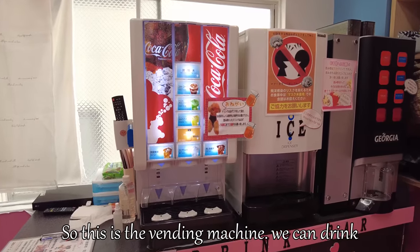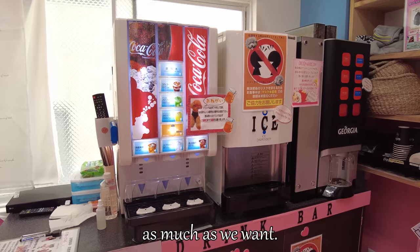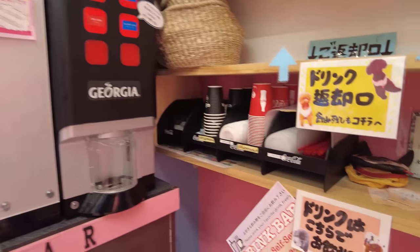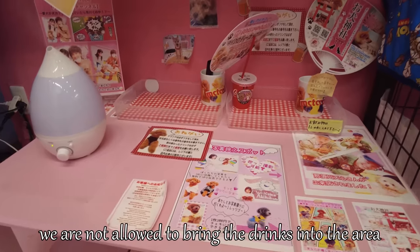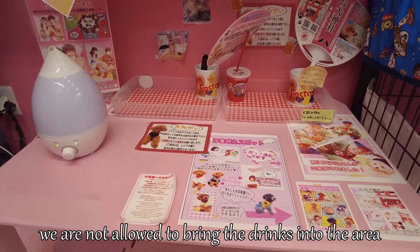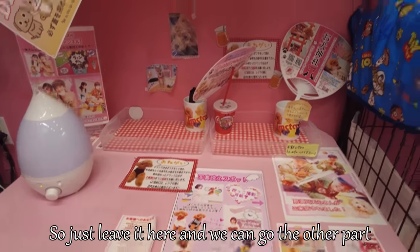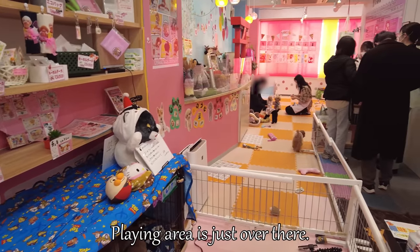So this is the vending machine. We can drink as much as we want. Once we put the drinks here, just put a number on it and leave it here. We are not allowed to bring the drinks into the area where dogs are playing. So just leave it here and we can go to the other part to play with dogs. The playing area is just over there.